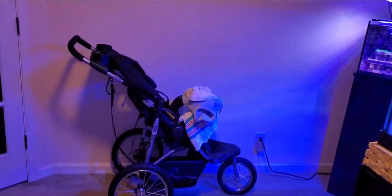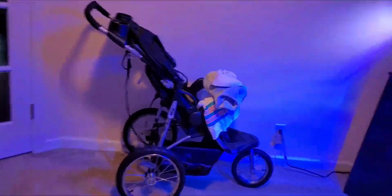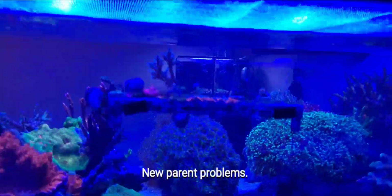I just love how that stroller represents the 75 gallon tank. It's way more expensive than a 75 gallon tank, Jesus. Babies are expensive. All right guys, so that is the plan.